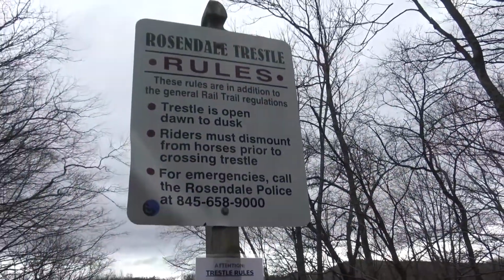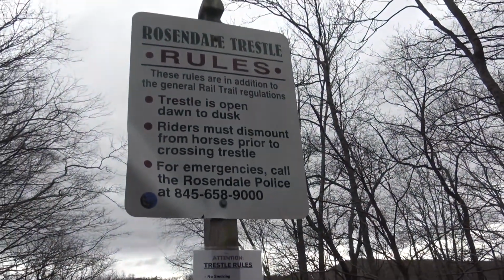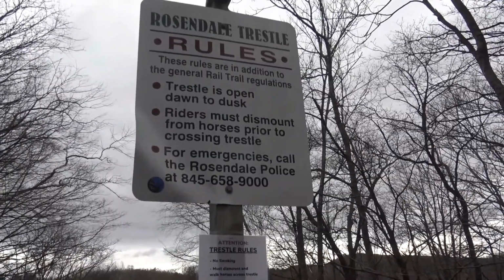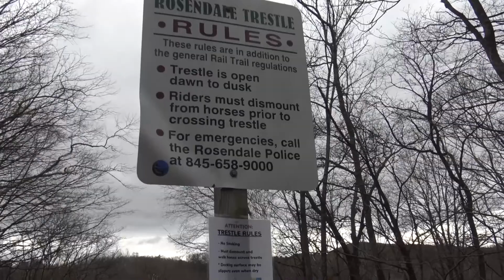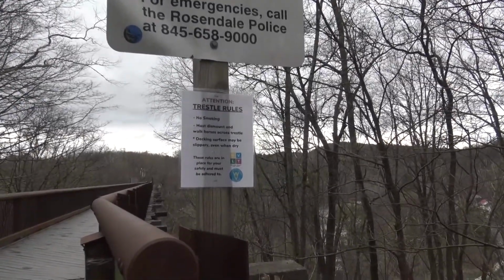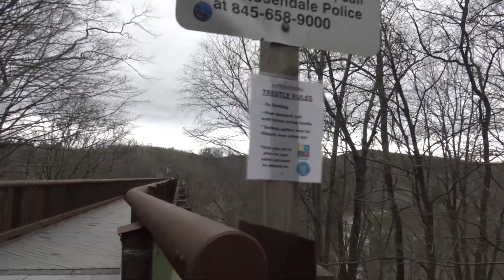There are rules to walking on the trestle, though. Dawn to dusk. Not dusk till dawn. Quentin Tarantino had nothing to do with this. Riders must dismount. That's right, you can be riding horses here. No smoking, and the deck does get slippery, even when it's dry.